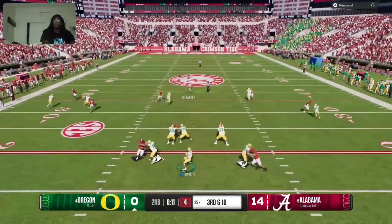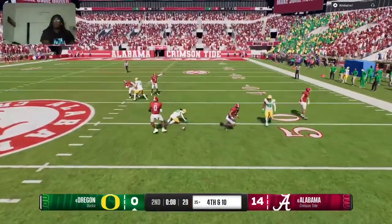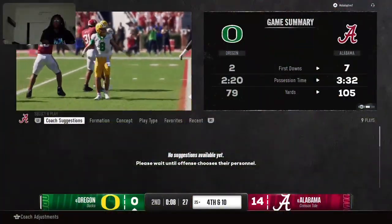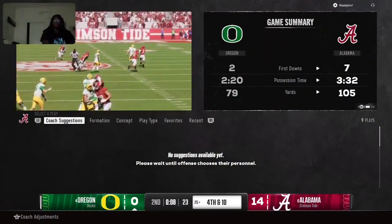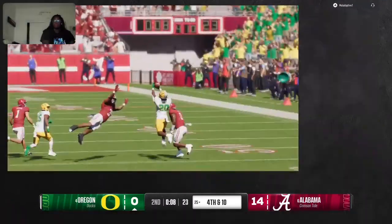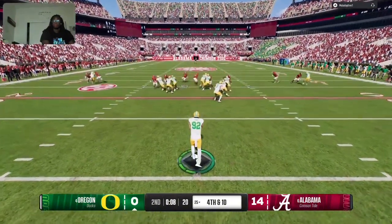Looking for a man. It's Gabriel. Lets it go. The pass falls incomplete, and there are 8 seconds left. This is a point where you just got to be able to focus. And the critical down and distances in this game, like that third down right there, when it's a good throw, you got to make the catch. You got to be able to make that play.